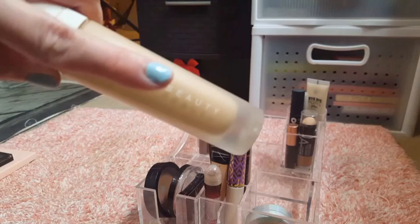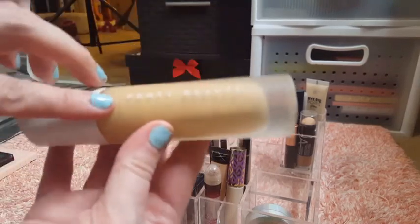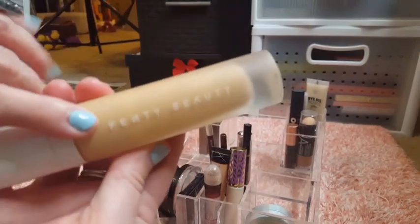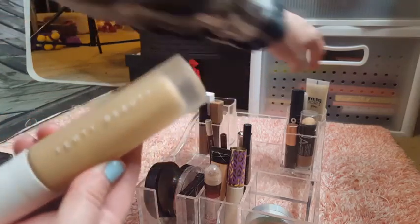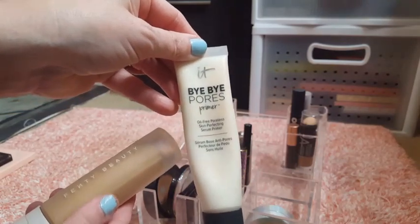But my skin problem is pores. And this foundation just enlarged every pore I had. And I tried two different primers, and it just didn't seem to work. The primer I used this week was the It Bye Pores.